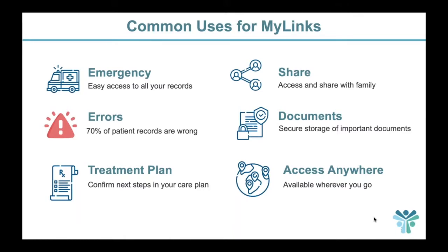If your clinic moves to a new electronic health record system, you may lose all of those old records for that provider. So downloading them into MyLinks gives them a good place to stay safe for you.